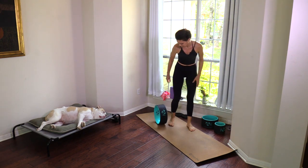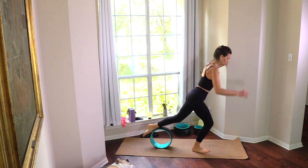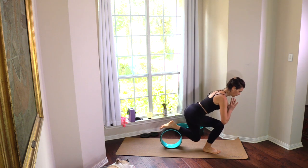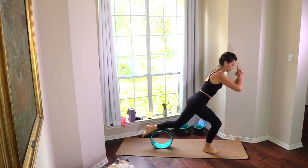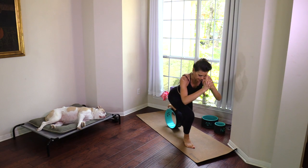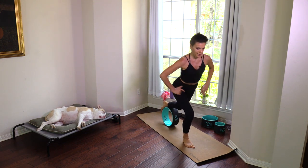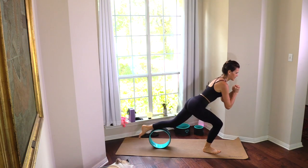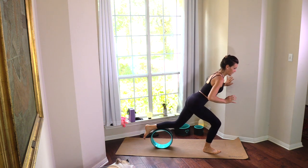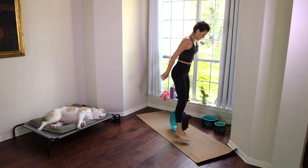All right, opposite side. Take a nice wide lunge and let's go. You can hold a wall and let's go. One. Keep the hips back. Two. Three, four, five, six, seven, eight. I can barely finish the eighth one. This is a strenuous move.